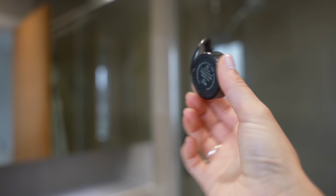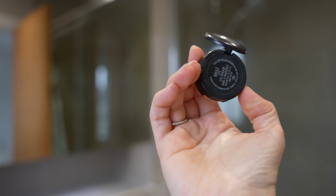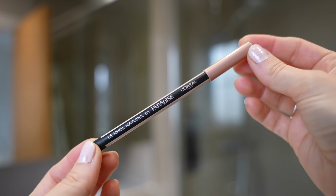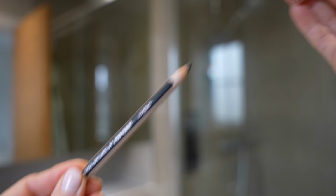If it's a daily makeup, I probably wouldn't necessarily wear eyeshadow. It depends on my mood, so I might skip this, but when it's a full face of makeup, then I obviously would apply eyeshadow. I do the dark brown in my crease, and then I do the lighter shade in the inner corner of my eye.